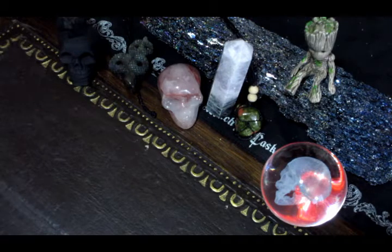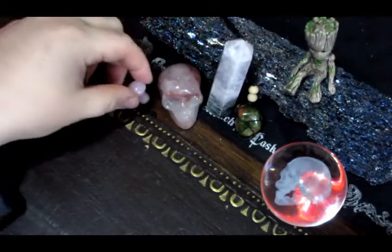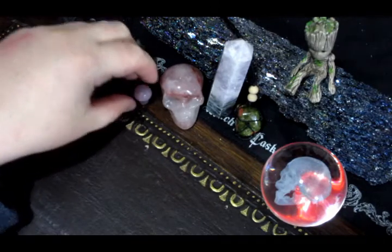Next I have got, let me just check my list. I'm trying to remember. Oh yeah, I have a little shroom. We have this little cool little rose quartz mushroom. We'll pop that there.